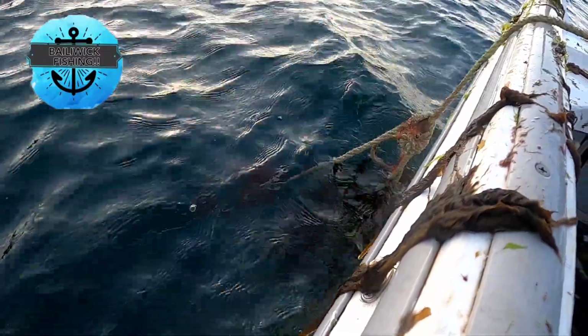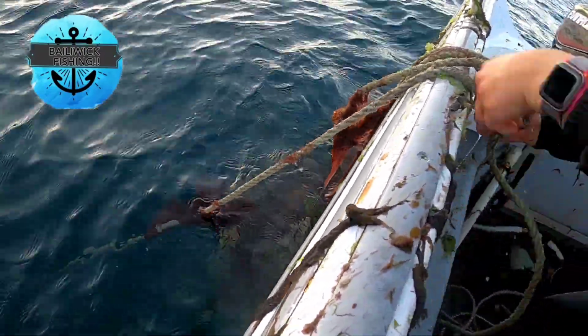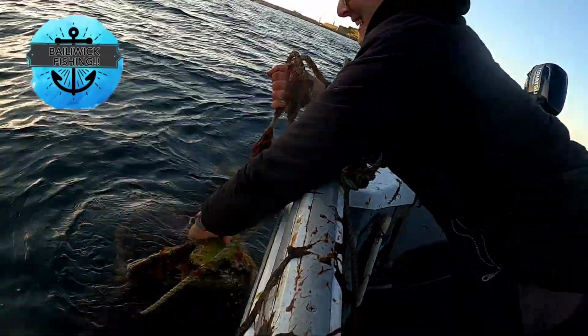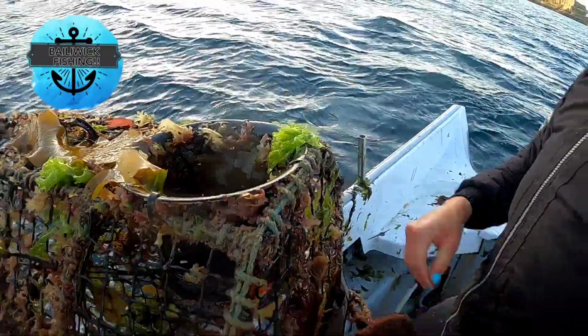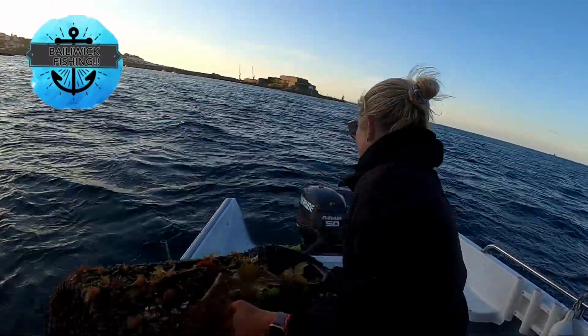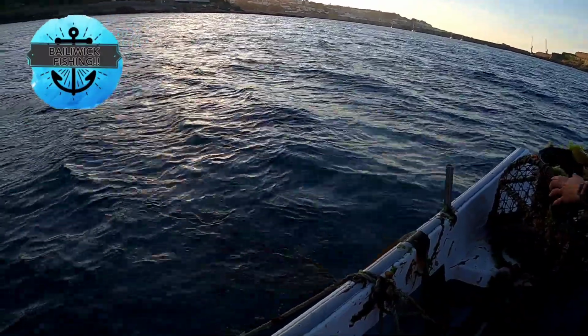Here we go. So first pot's up. What's she got in her pots? Probably more than I've got in mine. Is this the hardest part? Yeah. Let's hope you got a lobster in there. Getting it over the side. Nothing in your first pot. Blame the skipper for the last time we put them down. You've got your next one to pull.